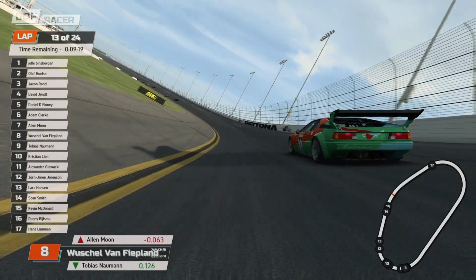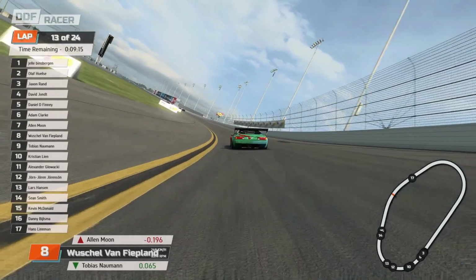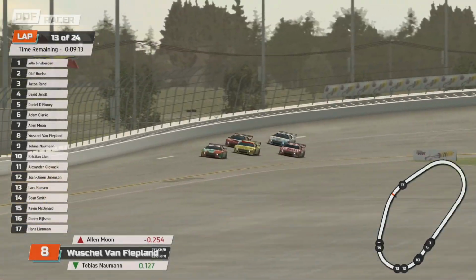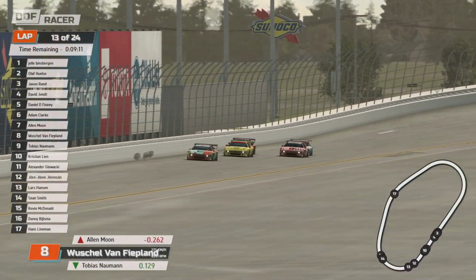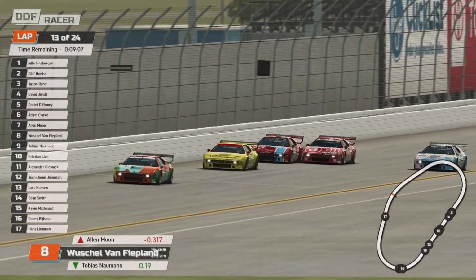Now Wuschel's looking to get past Mooney. See, these guys are fighting too much. If they work together, they can catch back up to the lead. Those leaders are pulling away. Looks like maybe 2 or 3 seconds in it now, and that's way, way outside the slipstream range.